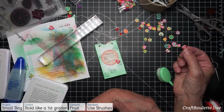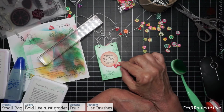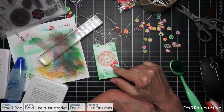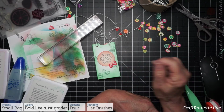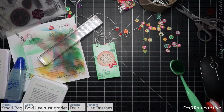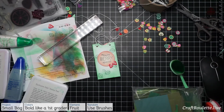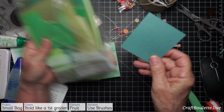These don't have any leaves. This is a problem in my brain. It really is a problem in my brain. Okay, so I might have to make some leaves. We can do that. Let me get some paper. We'll just cut a couple leaves. It'll be fine. Find some kind of green that will work from my little green stash bag. And that's not the one I wanted.